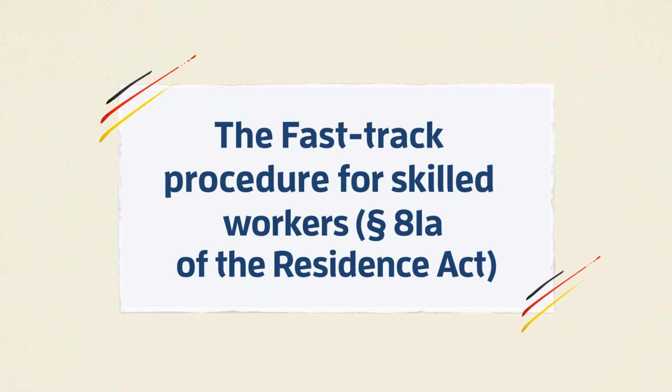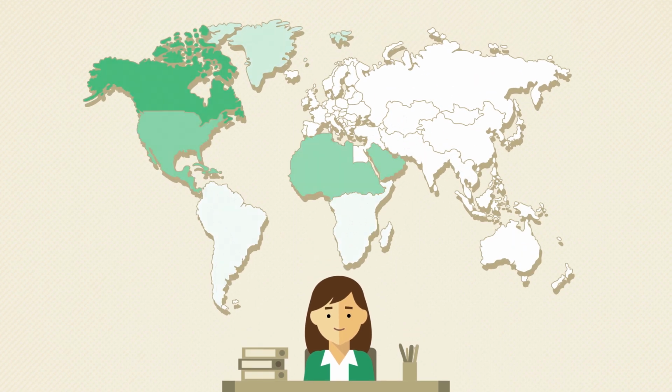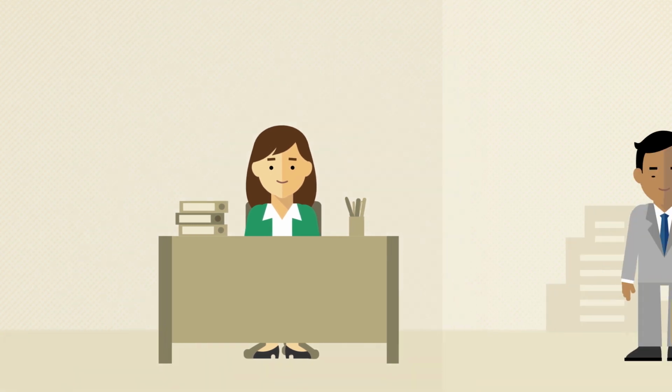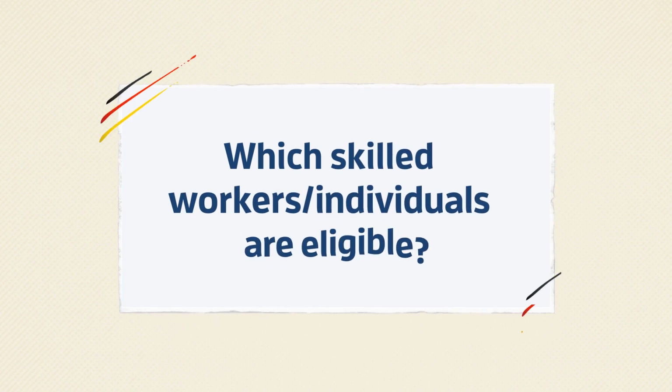Fast-track procedure for skilled workers. Are you an employer looking to recruit a skilled worker from outside the European Union? Have you already found a suitable candidate? Let us explain how you can bring your skilled worker to Germany as quickly as possible, thanks to the fast-track procedure for skilled workers. Which skilled workers, individuals, are eligible?